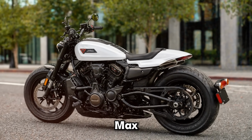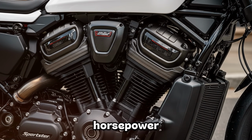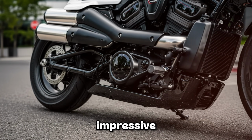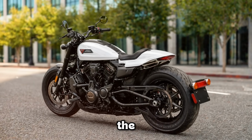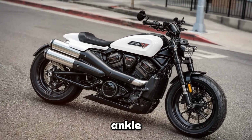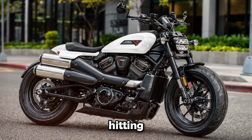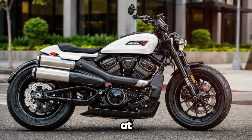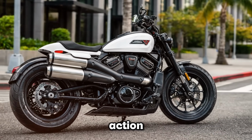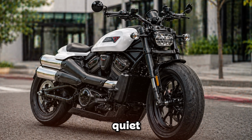The Revolution Max 1250T engine produces 121 horsepower, which is genuinely impressive. The problem? The rear cylinder dumps heat directly onto the rider's right thigh and ankle. Riders have posted thermal camera footage showing exhaust shielding hitting 240 degrees Fahrenheit at idle. There's a class action discussion brewing on Reddit, and Harley's response has been disappointingly quiet.